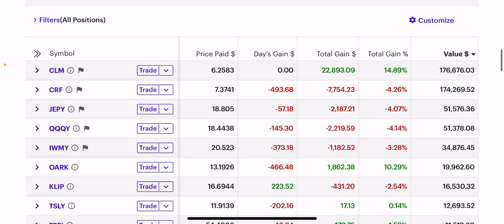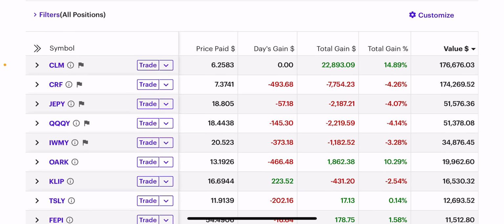Plus, Cornerstone is 30% maintenance, not 50% maintenance like Yieldmax. So that's why I concentrate so much into Cornerstone. Anyway, that's how I'm protecting my Yieldmax and Bitcoin positions, okay?